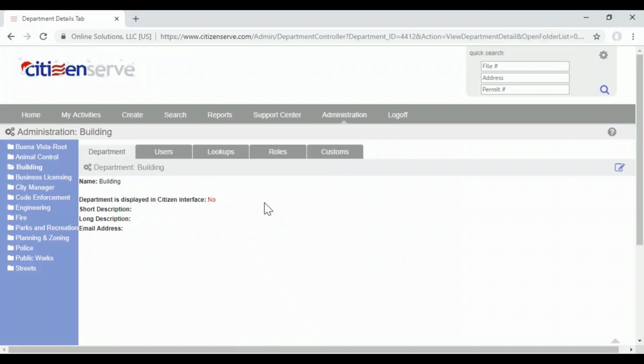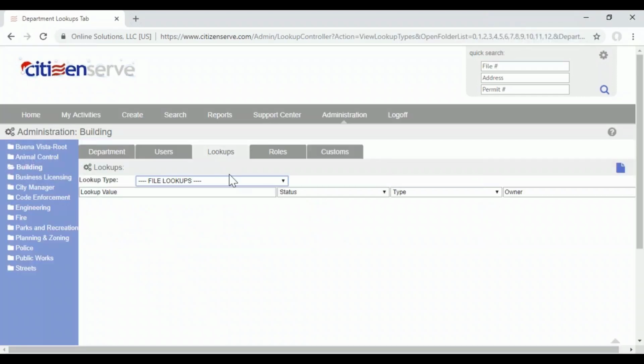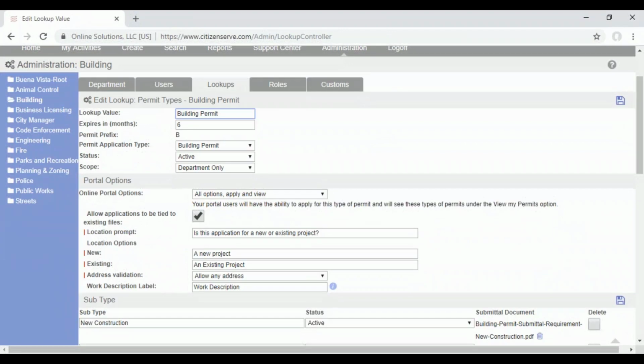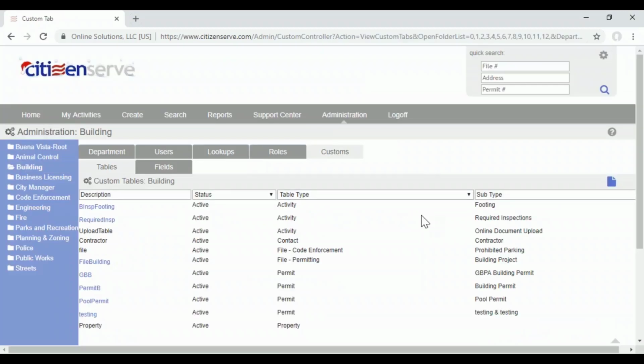So I'm clicking on building here, and I've got user rights, and I've got lookup rights. What I wanted to just show you really quick is if I go into my permit types for my department, and see the owner here is the building department, you can really see how the portal is integrated, because in the main application and administration, we've got portal options for this permit type, right? So we can control how this is displayed, whether it's on the portal or not, those types of things. That includes the custom fields that are on the applications and that sort of thing.